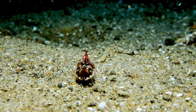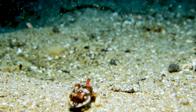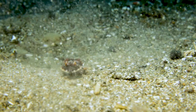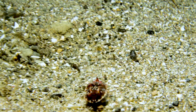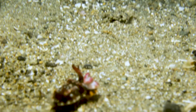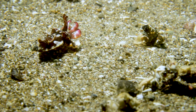So just for a little context, imagine if you're on a huge beach with just pure white sand and somebody's walking along and they find a critter that's the size of a fingernail. That would best describe how this guy was found. I have no idea how my guides are able to find this guy out in the vast sands when he's so tiny and there's nothing else around, and he blends in pretty good too. So definite props to my guides here in Anilao.